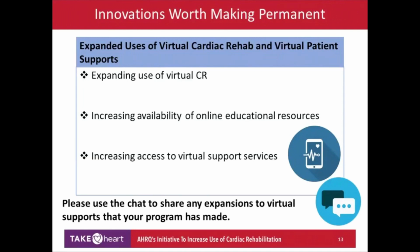Arguable if you want to call it a hybrid or not. We say it's virtual delivery, but we do that intake over the virtual platform as we described. We do all of the preliminary outcomes, etc. And we require the patient to come on site for 2 visits.